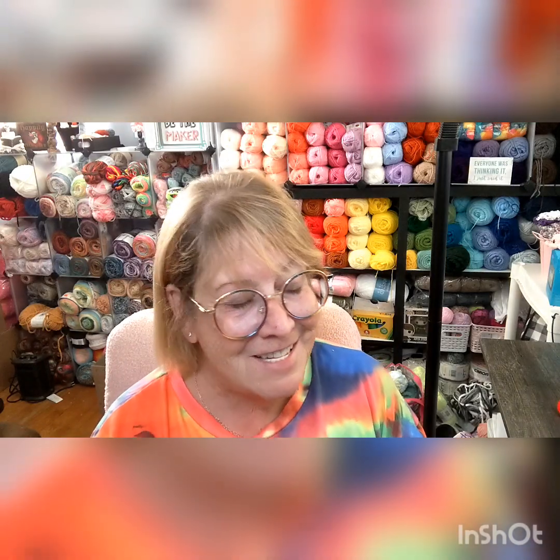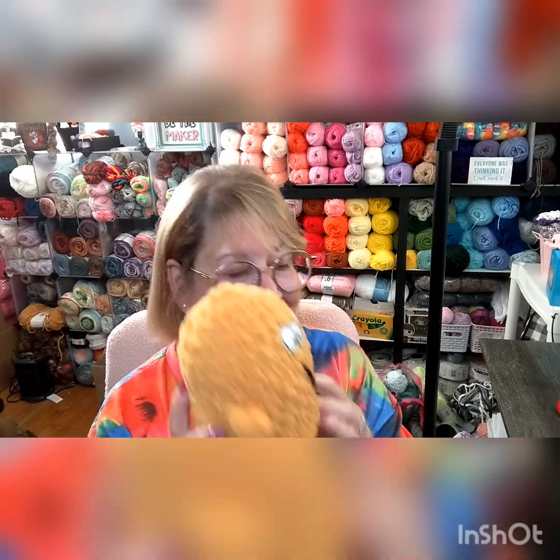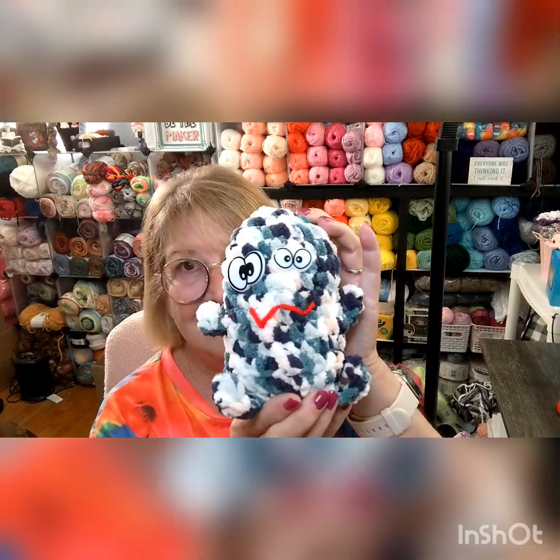Okay, and then I made some more little monsters, but because I make them with blanket yarn, they turn out kind of large little. But before I show them, Rose, I hope you're watching this, because I know you got some of these eyeballs, and I just want you to see how adorable they are on these little monsters. And I know you use the blanket yarn to make yours as well. So, first one. Second one. And these eyeballs, I got through Temu. Very cheap.